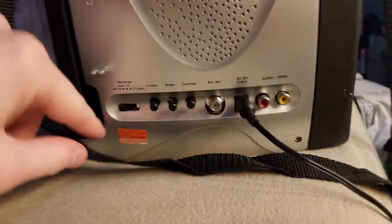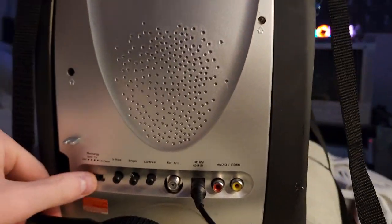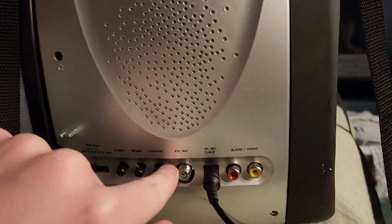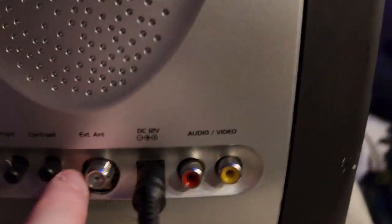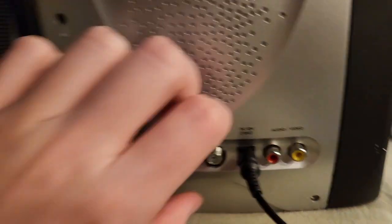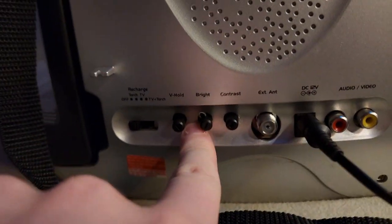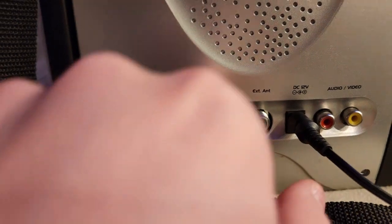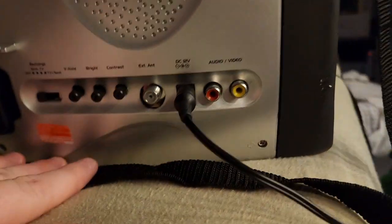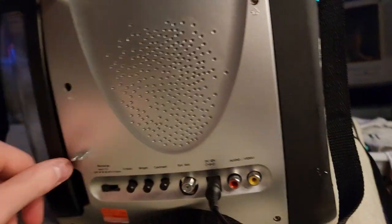Yeah. Oh yeah. So when I saw that, I was like, huh, interesting. That's something you never see. I don't know if it works. I haven't tried it yet. But also here on the left side specifically is where you control the V-hold, brightness, and the contrast. And yeah, that's TV number 7.